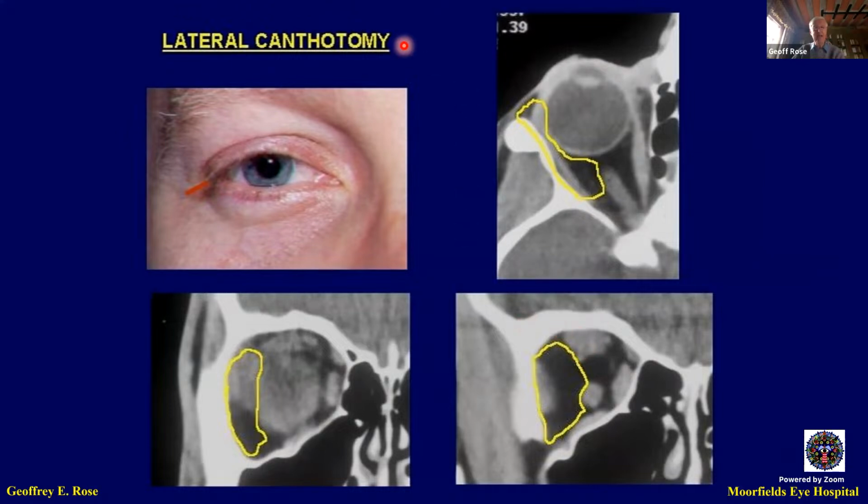Moving on from that, lateral canthotomy. What you find is that the lateral canthotomy, your first part of your lower lid swinging flap, often gives you enough access to the lateral half of the orbit, the optic nerve, masses along the lateral wall that you want to deal with, and you don't need to actually swing the flap.